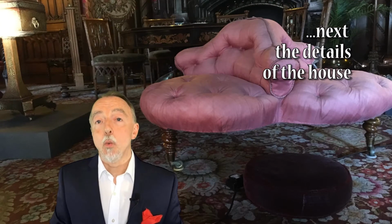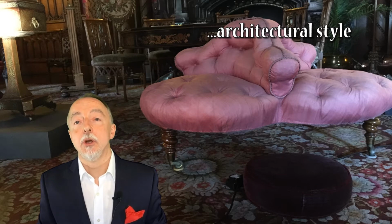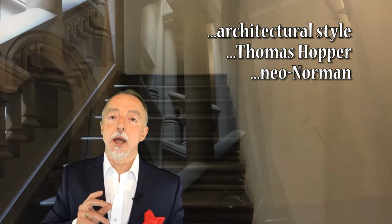Okay, so it's well worth having a think and considering the architectural style of the house. The architect behind it all was one Thomas Hopper, who was well known and famous for being able to turn his hand to a whole variety of architectural styles. Now, in this case, the architectural style that Thomas Hopper opted for in the building of Penrhyn Castle was the neo-Norman design, which he had tried out elsewhere, but which it is said he perfected at Penrhyn.